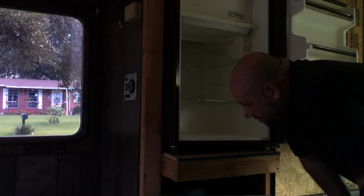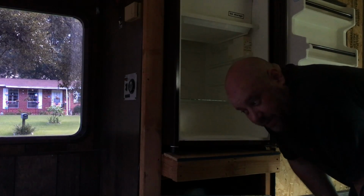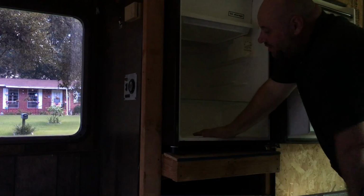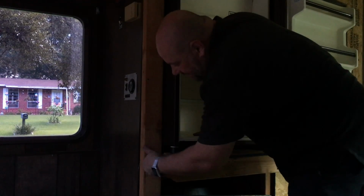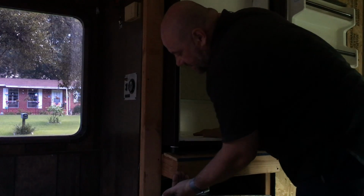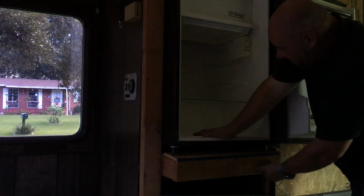This is the refrigerator that was put in. Now, one time this had an ammonia refrigerator. I'm sure it probably broke or whatever. It was removed, replaced with a full-size plug-in fridge. So big that it had to be built out. It comes out like 6 inches, maybe a little bit more.